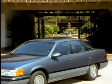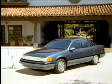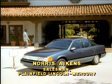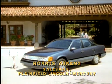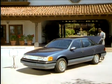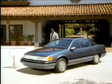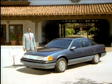Sable, the standard setter for excellence and the trendsetter for midsize family car style, continues its winning ways for 1987. We've asked Norris Akins, a top salesperson from Plainfield Lincoln Mercury, Grand Rapids, Michigan, to do a walk-around product presentation of the 1987 Sable. He is the first-place winner of the 1986 Sable Sell-Off competition conducted recently by the Detroit Lincoln Mercury District. While we realize you don't have to go through all the features, this might give you a little food for thought. This is Sable.